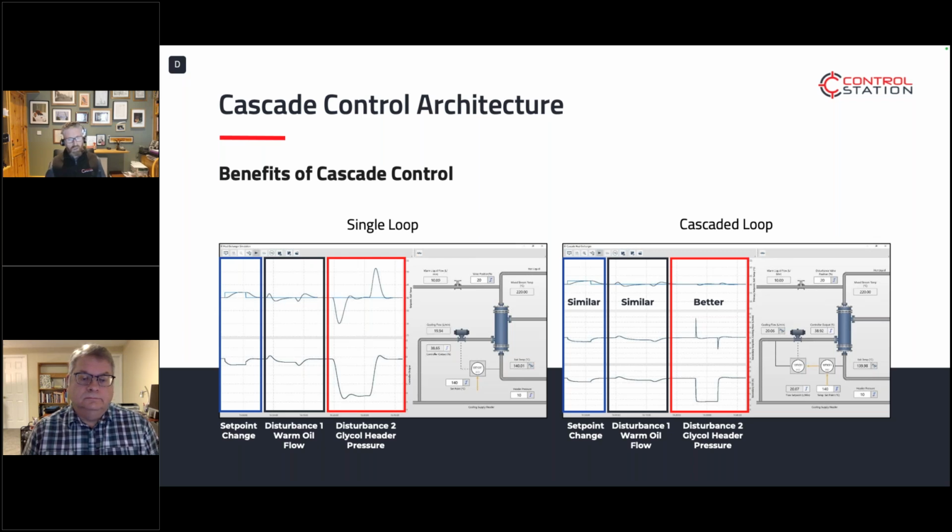But you can see when the disturbance 2, the glycol header pressure changes, how radically it impacts. It's probably 5-7 degrees of temperature oscillation on our discharge temperature. And that's the one that's critical to us. That's the one that's making good product. That's the one that's ensuring that the downstream system is accepting or receiving that 140 degree temperature.